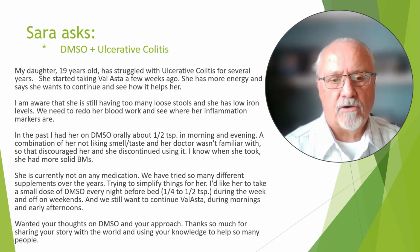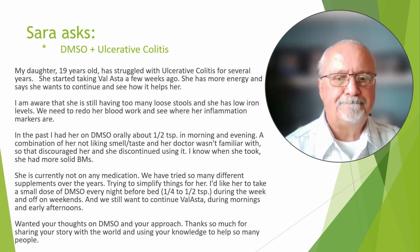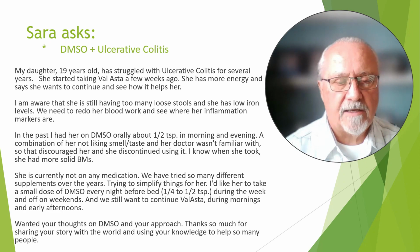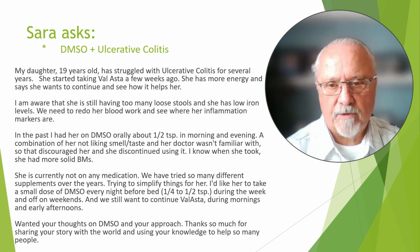So DMSO is a very complex product to give to somebody orally. For if there is something in your system, it will readily go right through the lining of your stomach, and the DMSO will carry it in with it.